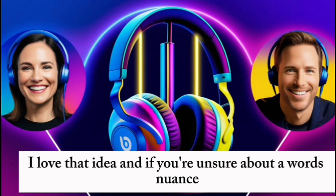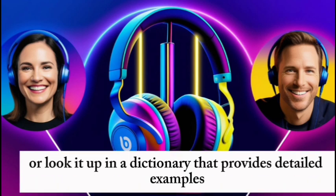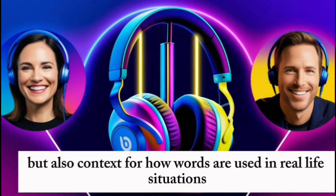I love that idea. And if you're unsure about a word's nuance, don't hesitate to ask a native speaker or look it up in a dictionary that provides detailed examples. Platforms like Word Reference or Cambridge Dictionary give you not only definitions, but also context for how words are used in real-life situations.